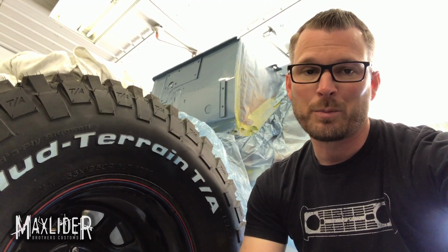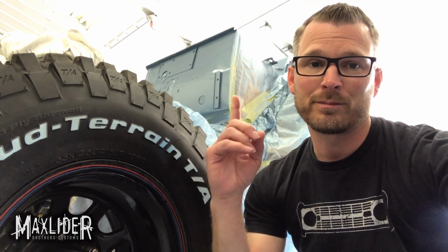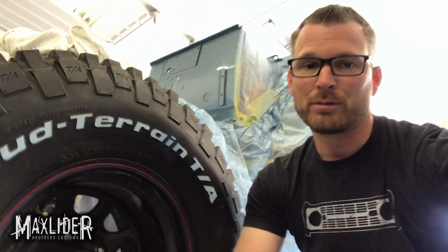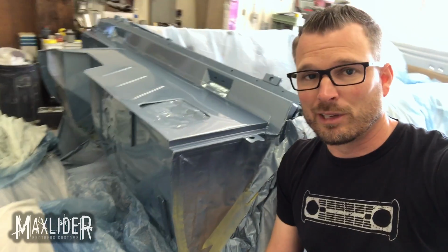All right, Brittany Blue. The guys just came and shared some pretty tragic news with me. The secret is that we're painting this Brittany Blue, and it's been a very popular color for us. We just shot the firewall and the cowl, and it's not Brittany Blue. It's not even really close to Brittany Blue.